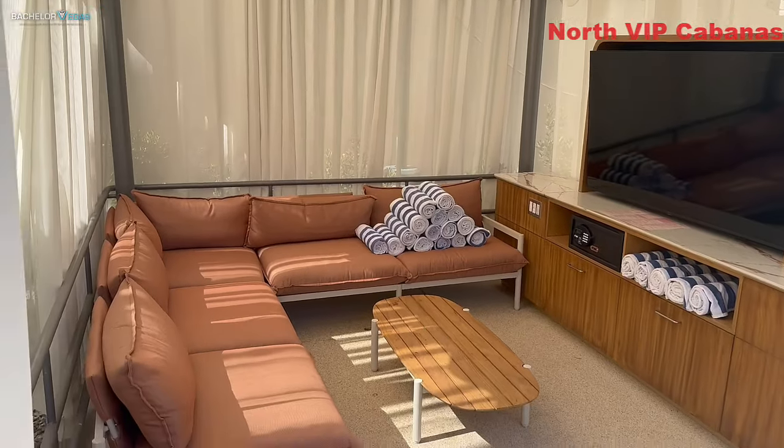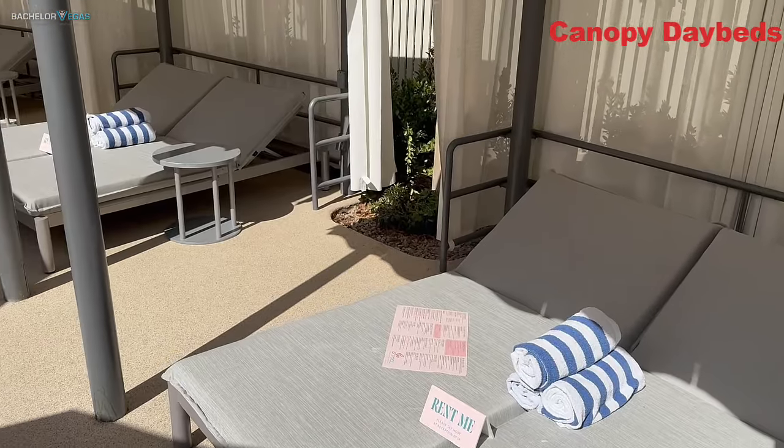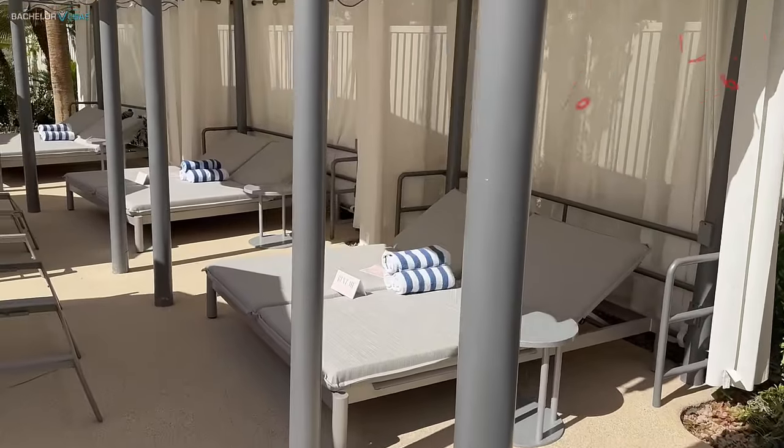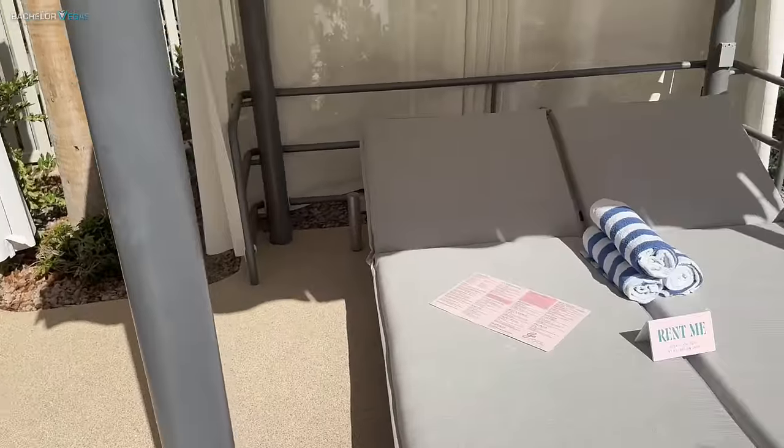Okay. Now there's actually no cabanas around the main party pool. All the cabanas are around one of the VIP pools, but there are some what's called Canopy day beds. The Canopy day beds are almost like a cabana, but they're essentially just a day bed with like a mesh covering around them and a roof. So they're a little bit out of the sun, and those are almost like a cabana, but not quite. You're just a day bed inside of a canopy. Okay, so Canopy day beds. And then in front of those, there's going to be what's called lounge chairs.